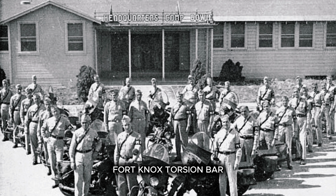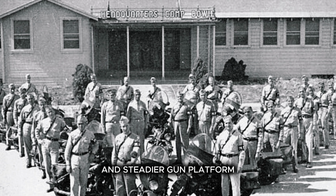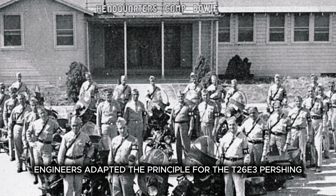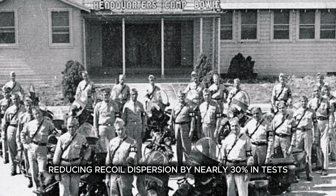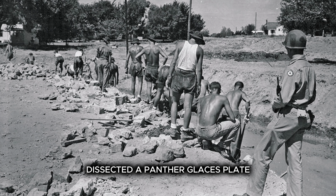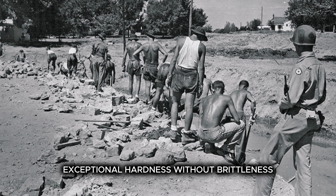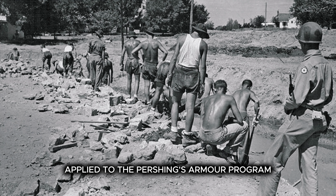Fort Knox torsion bar experiments confirmed the Panther's smoother ride and steadier gun platform compared with the Sherman's vertical volute system. Engineers adapted the principle for the T-26 E3 Pershing, reducing recoil dispersion by nearly 30% in tests. The Aberdeen Metallurgical Section dissected a Panther glacis plate, identifying manganese content that produced exceptional hardness without brittleness, a discovery immediately applied to the Pershing's armor program.